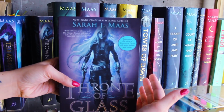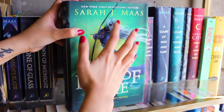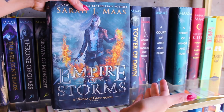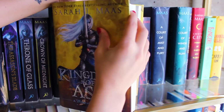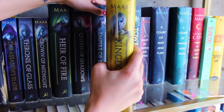I have Throne of Glass, Crown of Midnight, Heir of Fire, which is my favorite book in the whole series. I don't care what anybody else says, it's the best. It's the number one. Queen of Shadows, Empire of Storms, Kingdom of Ash. My child. I swear some of the font or text in this book is messed up just because I was crying so hard while reading this one. It's the last book in the series.